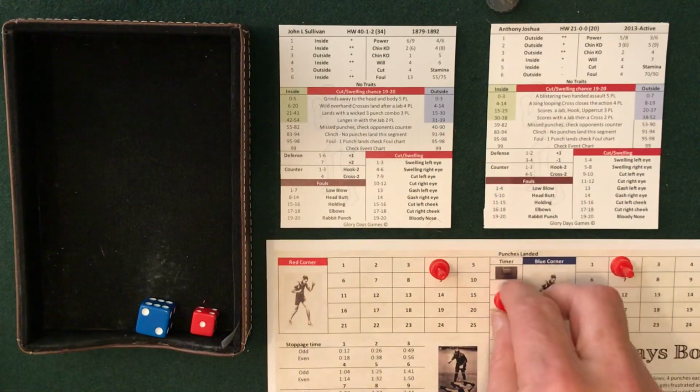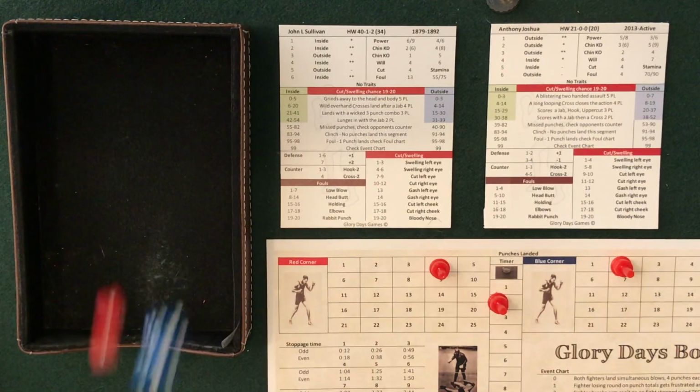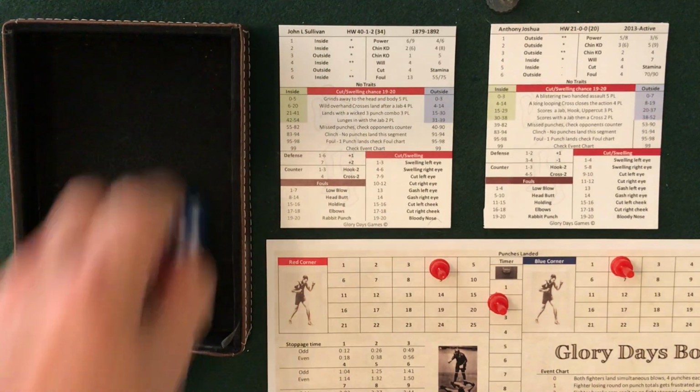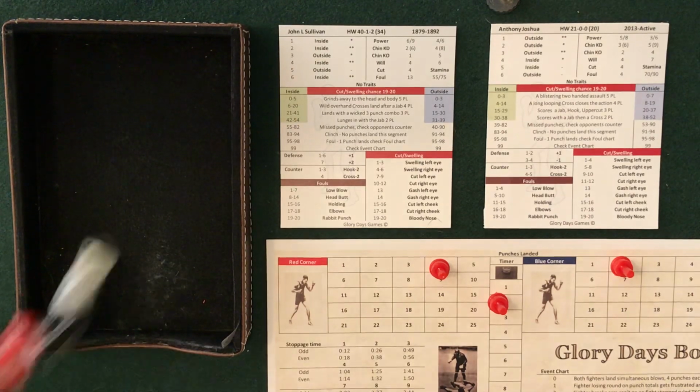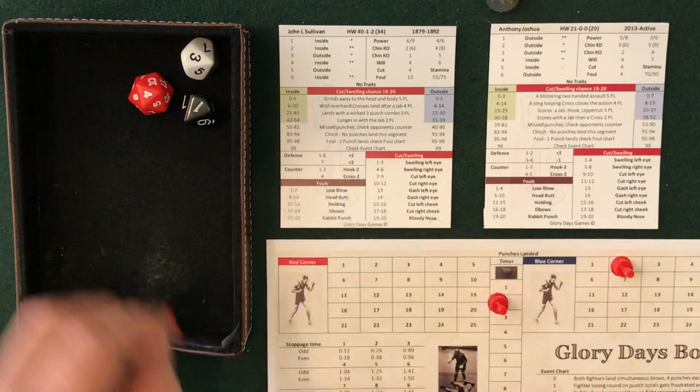Joshua fires back, and 37 from the inside, scores with a jab and a cross, 2 punches land. So a good exchange to start the fight, and Sullivan will have the momentum going into segment 2 based on more punches landed in the last segment. 4s, and this will be on the inside. Sullivan has the advantage. Joshua will be on the defense. And 13, and a wild overhand crosses land after a jab, 4 punches landed.